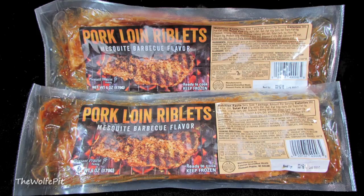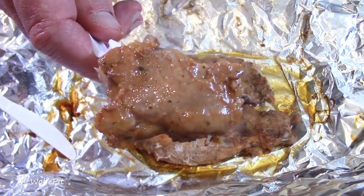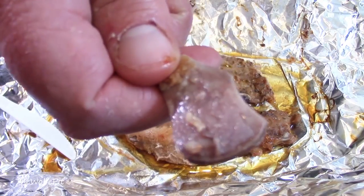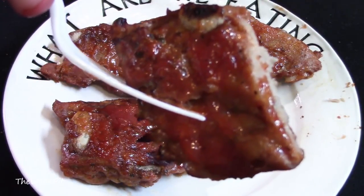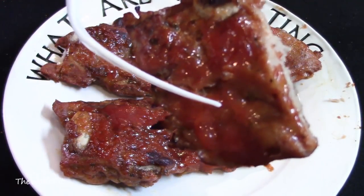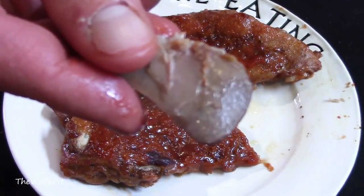Pleasant Prairie's pork loin riblets were real meat with bones. That's fairly unheard of at the Dollar Tree. It definitely wasn't the highest quality of cuts, but it was real meat with no fillers, although they were enhanced with a solution. They were tasty on their own, but they were even tastier with barbecue sauce.